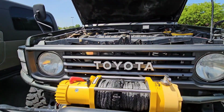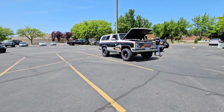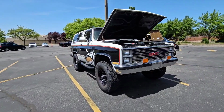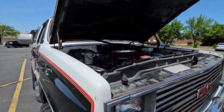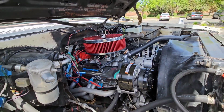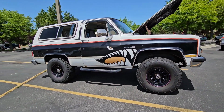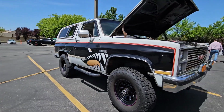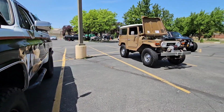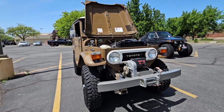Haven't seen so many Land Cruisers in one place here in Idaho before. Nice Warn winch on there. My first truck had one of those.